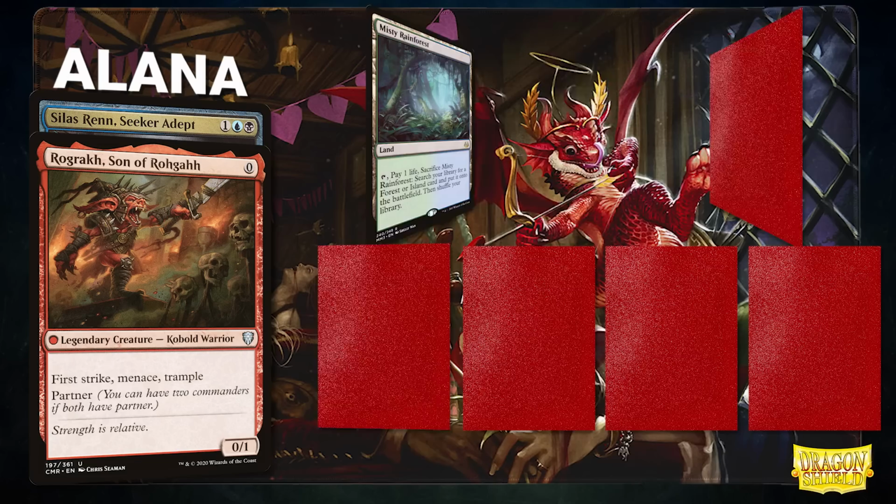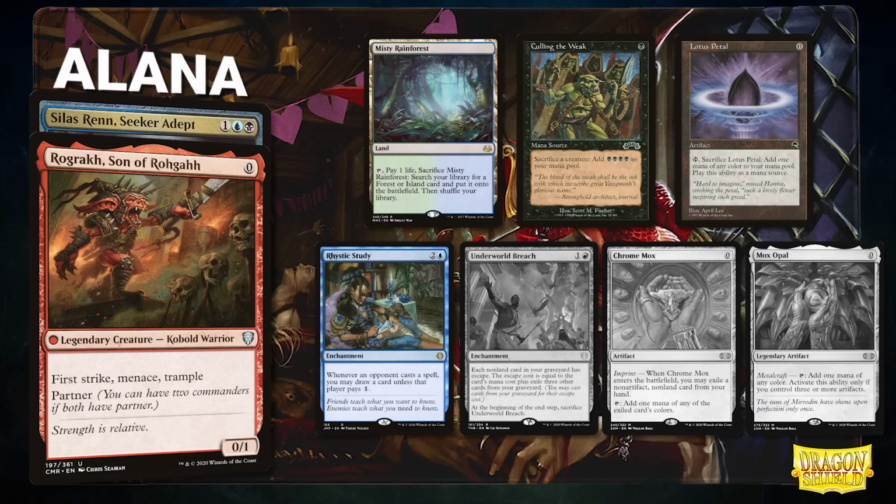Alana's opening hand contains a Misty Rainforest, Calling the Weak, Lotus Petal, Rhystic Study, and her London Mulligans are Underworld Breach, Chrome Mox, and Mox Opal.